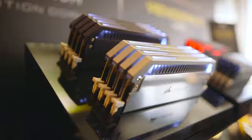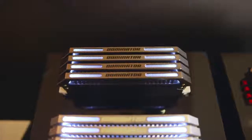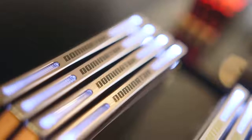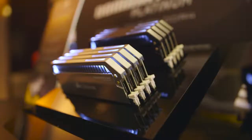And the second memory is the Dominator Platinum Special Edition. There will only be 500 kits produced, which is quite limited quantities, for both chrome and the blackout versions for the color. They have an aluminum top plate with LEDs, which are white versus the white and red for the Vengeance LED. So you have a little bit more color variation with the Vengeance LED series. But the Dominator Platinum is cool because each kit out of the 500 will have laser engraving on each DRAM module, so you'll know exactly what number of the 500 you have.